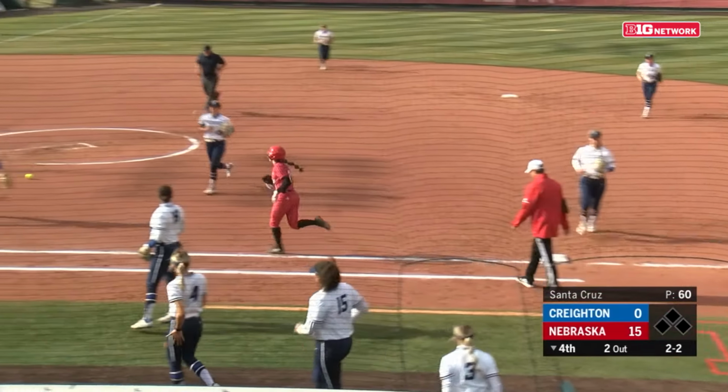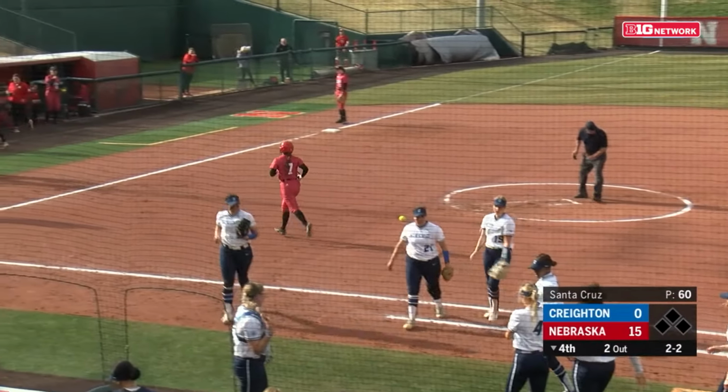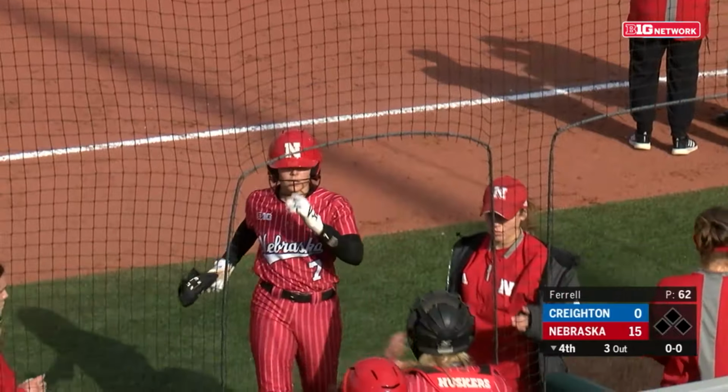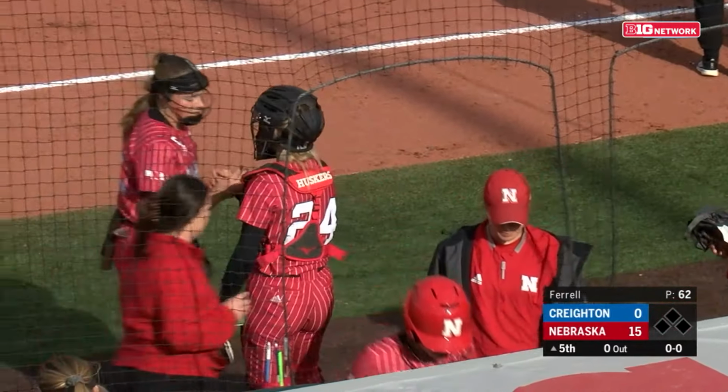And a rough inning for the Creighton Blue Jays as they give up 8 runs to the Nebraska Cornhuskers, making it a 15-0 ball game. We'll be back here on Big Ten Plus for the top of the 5th inning.